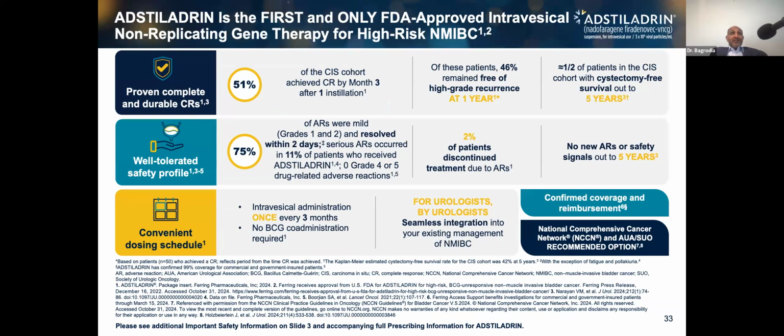So, at a high level, as we conclude the presentation part of this webinar: proven complete and durable complete responses. 51% of the CIS cohort achieved complete response by month 3 after 1 instillation. Of these, almost half of the patients remained free of high-grade recurrence at 1 year, and about half of the patients in the CIS cohort were cystectomy-free out at 5 years.